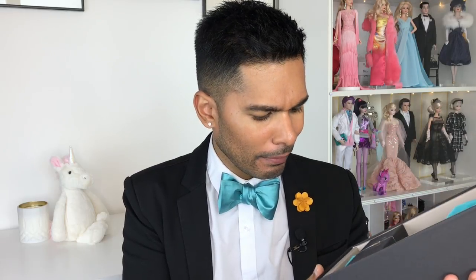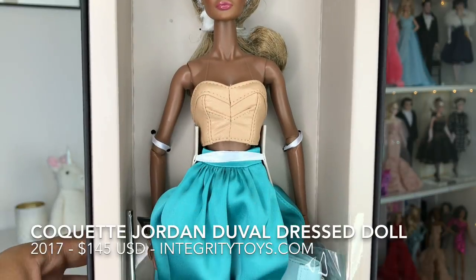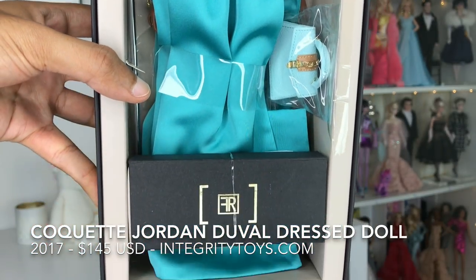Beautiful box here, wow. Gorgeous black paper box with a little bit of a black gloss trim. One, two, three. Oh, wow. I mean, hello, gorgeous. Wow, she has got a face. Oh, and the little bag. Oh. I am living for every single piece of this beautiful, beautiful presentation.